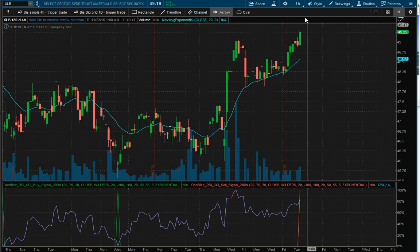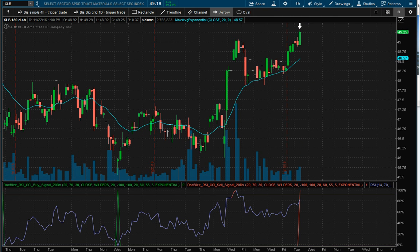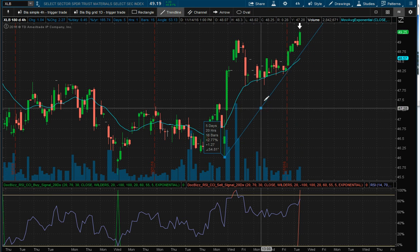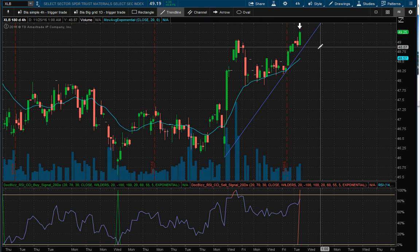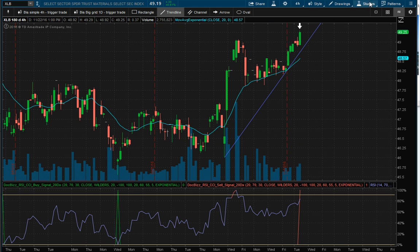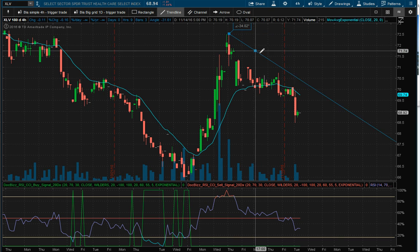Here's another sell signal here. This is the material sector, and we have a sell signal on that. Here's our trend line. Let's see that breakdown. This is a good short that we've been in for a while.